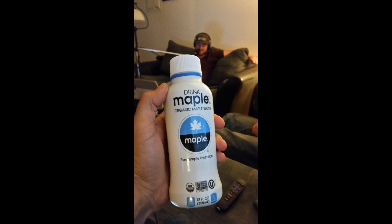It looks urine-ish though. Oh, this is where you hold it up and look at it through the light. Yep. Find a light source. It's still kind of yellow. It's called Drink Maple, organic maple water, pure maple hydration. So what, like maple syrup? How do you get the maple? Is this sweet then? This is water only taken out of maple trees.